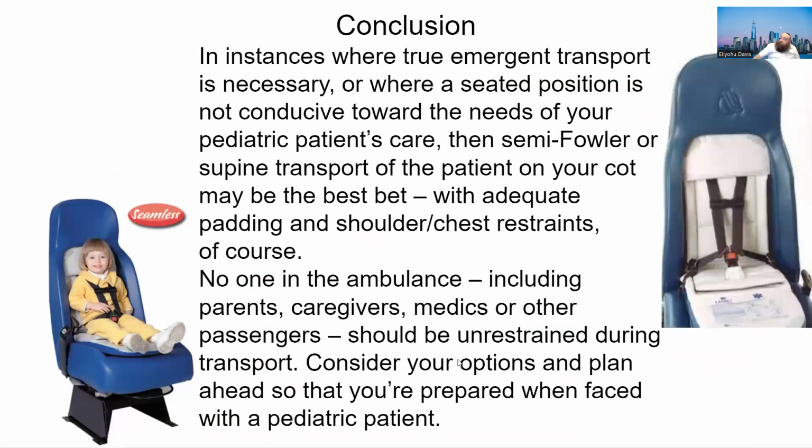So in conclusion, as I just mentioned, a lot of the ambulances have this for an older child, where the captain's seat flips down and you'll have a whole seatbelt harness situation. This is good for an older child, like this one here.